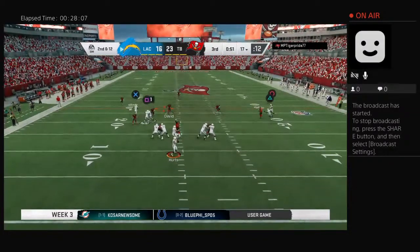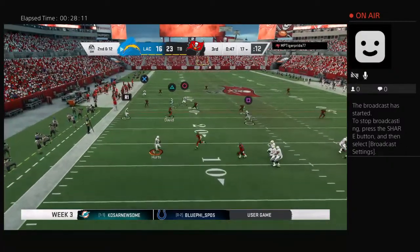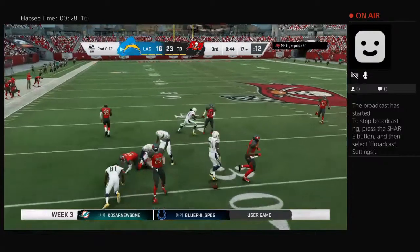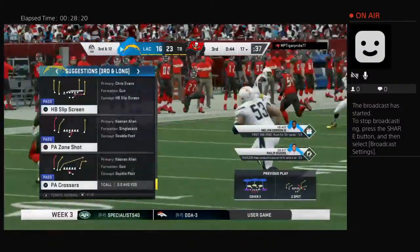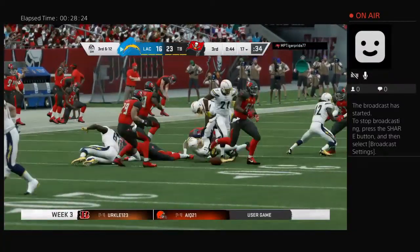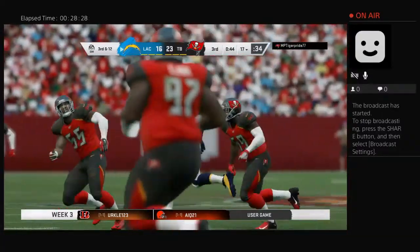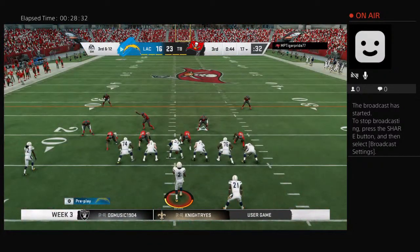Here we go on 2nd and 12. Being chased out left. And that's going to be incomplete. A lot of contact, no call, and it's 3rd down. There's nothing like pressure to affect the accuracy and the timing of a guy trying to throw the football. And on that play, they ended up flushing him to his left, contacted him as he's trying to throw the football, and that led to the incompletion.